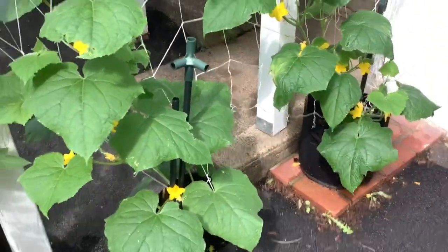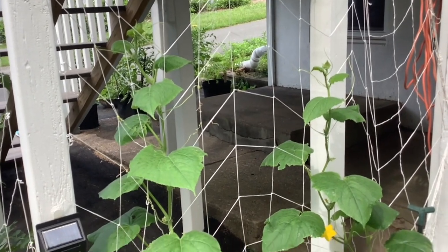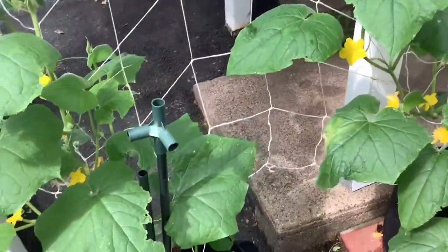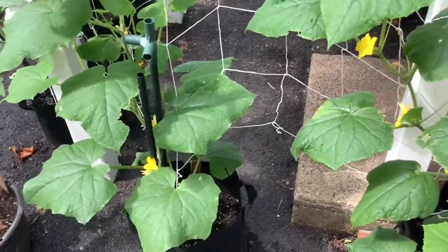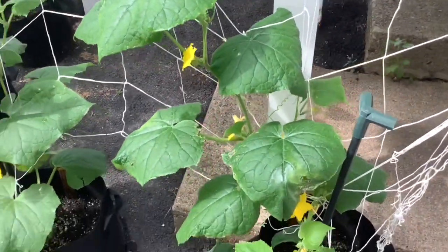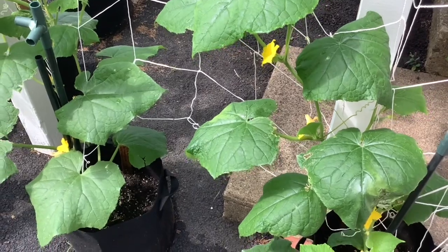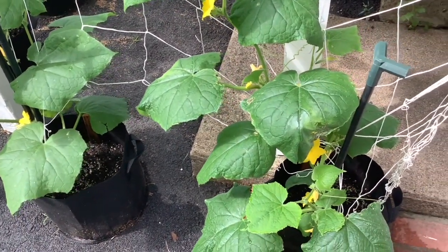These two plants right here are cucumber plants, and they're getting tall as well, growing up the trellis. These are Alpha, A-L-P-H-A, cucumbers, and they don't need to be pollinated, and they are resistant to cucumber beetles, and I believe that that is true.